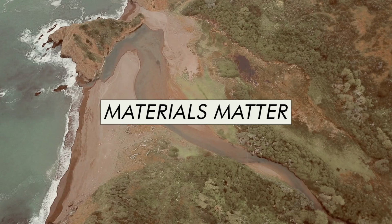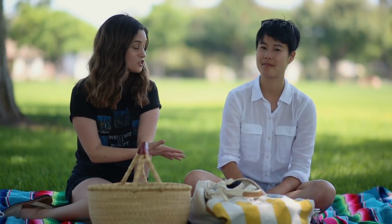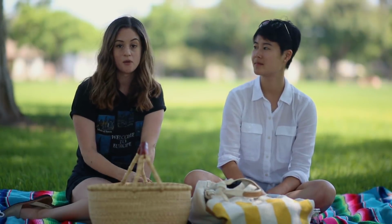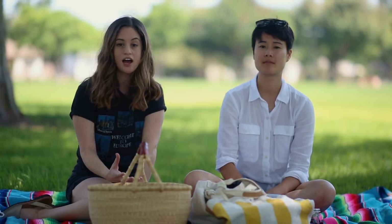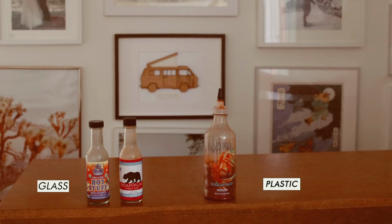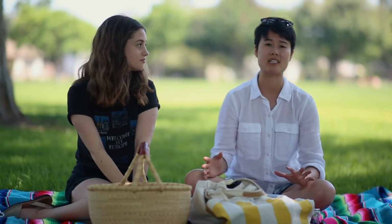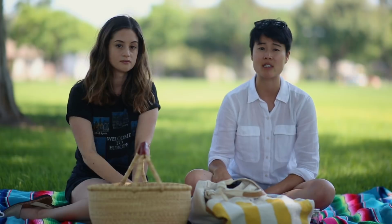The first tip that I have is to consider materials, and I know you have a lot to say about this too. Yeah. When I shop and when I don't have access to bulk, I like to favor glass and metal over plastic. Yeah, so I think there's a lot of different perspectives when it comes to defining sustainability. For a lot of people in the zero waste movement, it's all about plastic free and avoiding as much plastic as possible.